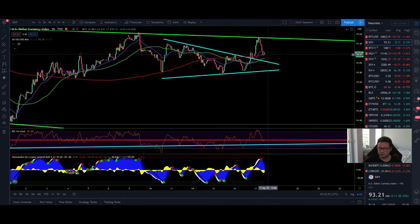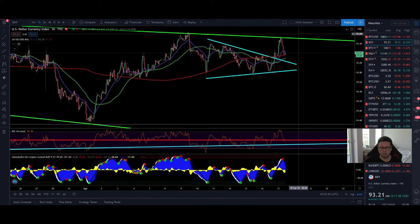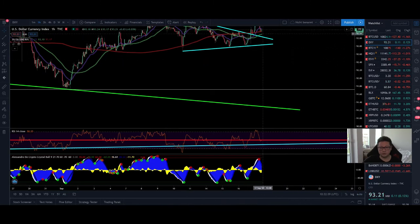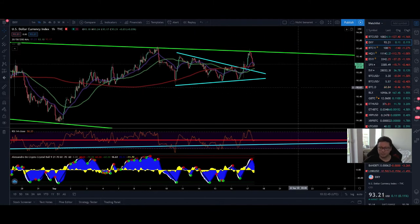The good thing here on the DXY is that currently it gets saved by the 200 moving average. We're gonna have to see if we're able to break through here to the upside, or if we're gonna continue to trade lower than $93. So we're gonna have a possible dump here, and in that case, a big push to the upside in the Bitcoin price.